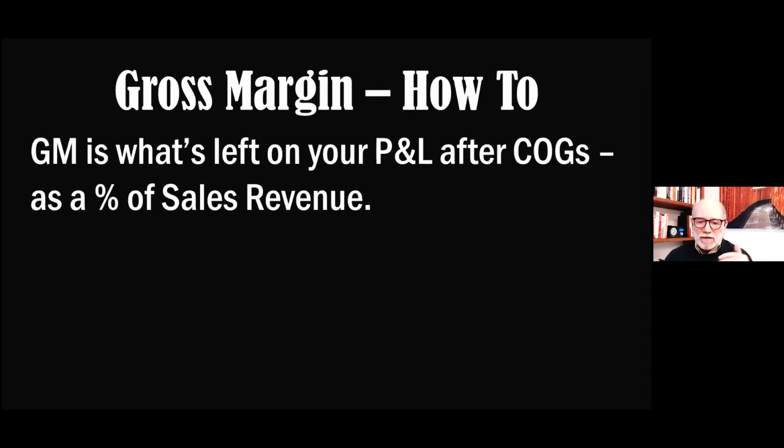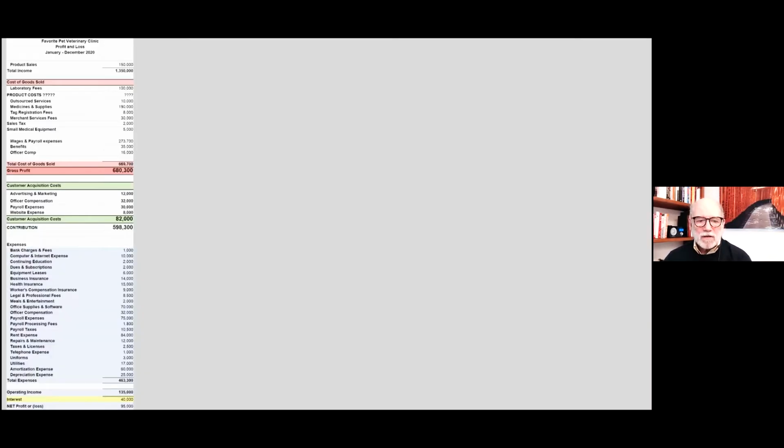You can take what's left of your P&L after COGS and do it as a percent of revenue. And many times, I know QuickBooks can do this. Your accounting software can be set up to generate your reports with a percent of revenue as a separate column, and that makes it easier for you. But let's go back to the P&L, or the income statement, that Marina did for the Favorite Pet Veterinary Clinic, if you remember this.